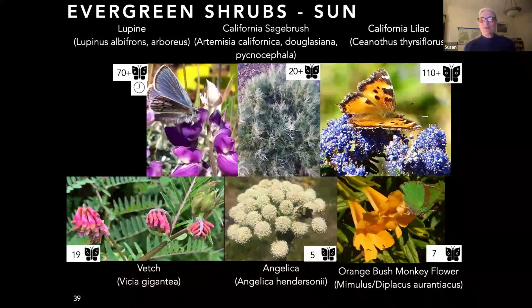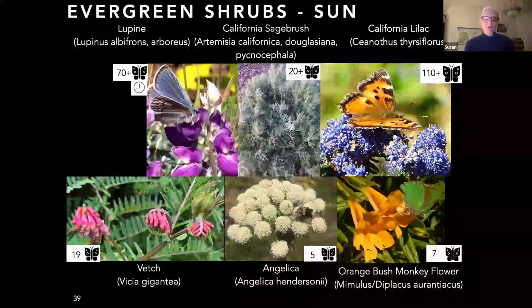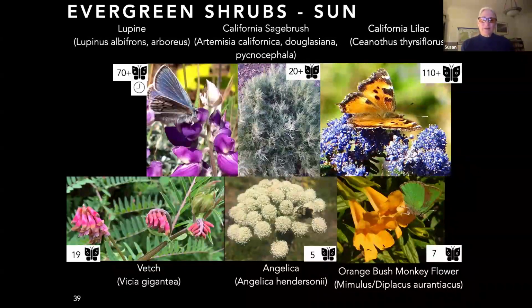Evergreen shrubs. So some of our lupines are shrubby. Some of them are annuals, some of them are shrubby. The Lupinus albifrons is one of the shrubs, and it is gorgeous. It's got 70 different caterpillars, including the federally endangered mission blue. We've got, I think, 6 or 7 lupine species local here in San Francisco. The mission blue only eats 2 or 3 of them, Lupinus albifrons and Lupinus albifrons collinus, and I've heard maybe varicolor, but it's got a very specific diet.